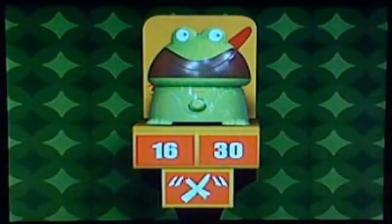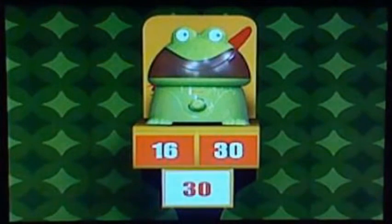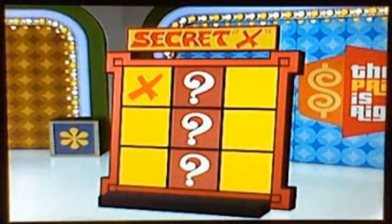This adorable frog humidifier soothes cold symptoms and dry, itchy skin. Now, which do you think is the correct price? Is it 16 or 30? 30. Is it 30? That's correct. Yeah! Place your X on the board.